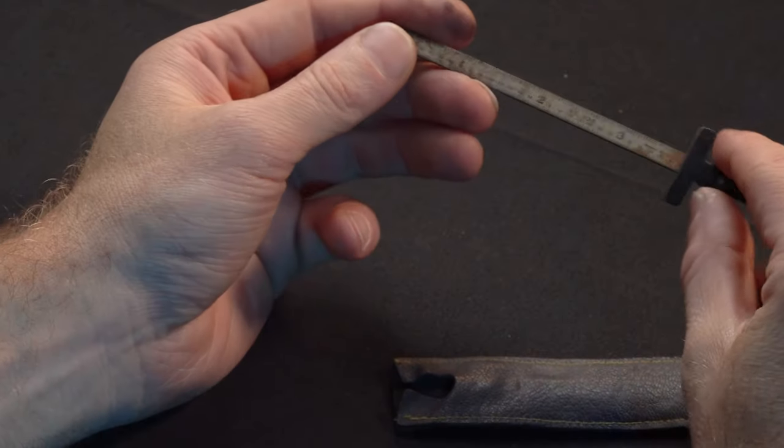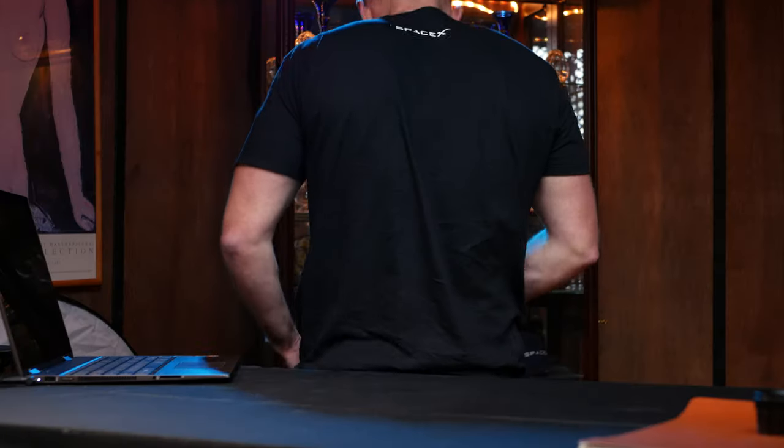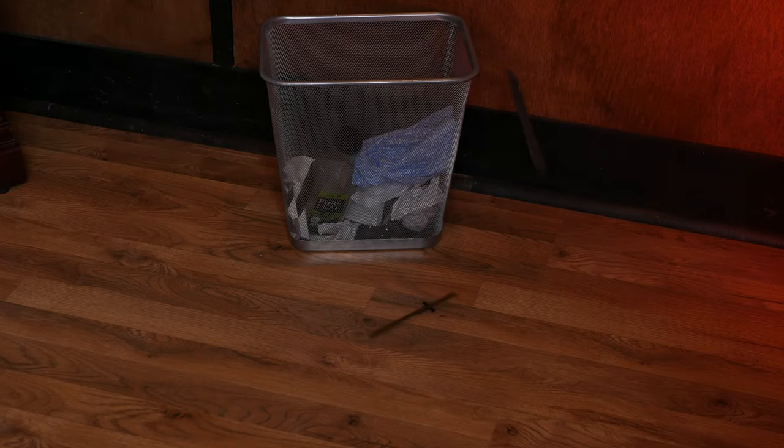Some of the stuff I buy sometimes, a little ruler you can put down in your pocket of your shirt or whatever. You can measure things. Ah, it doesn't work. What a shitty buy. I mean, this is not even accurate. It says a number on it, it's not even correct. So I'm just going to throw this out. Yeah, that was a shitty buy, huh?